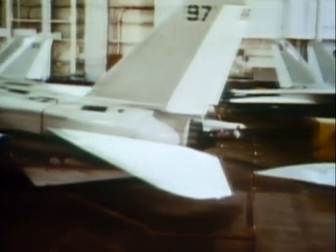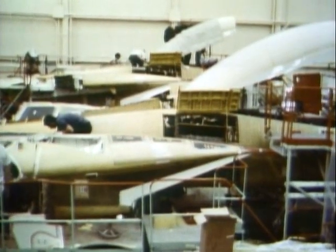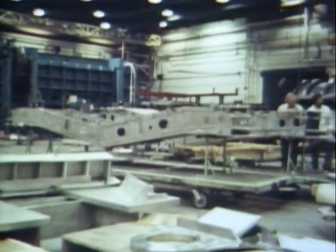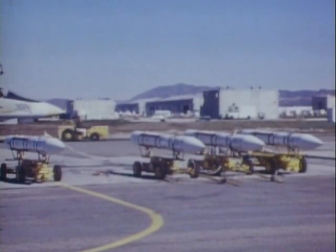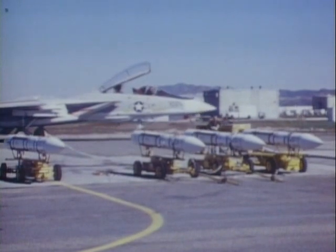By late 1972, full-scale production of the F-14 was in progress. The Tomcat was no longer a prototype. It was now the Navy's fighter of the future. The spectacular firepower of the F-14 was spotlighted in Operation 6 on 6.